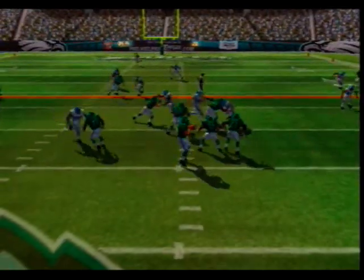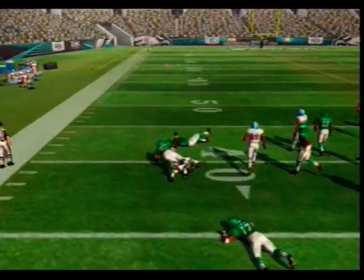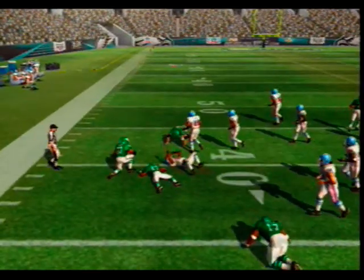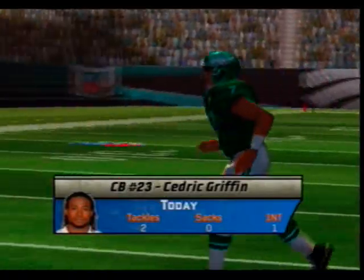The Titans come out in a nickel pack. Steps up into the pocket with the throw. The pass is picked off. Gets the tackle. Roethlisberger has that one picked off. The ball and the defender and the receiver all got there at the same time.